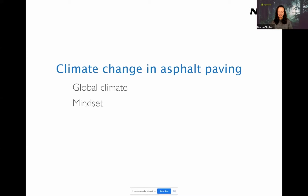Climate change and asphalt paving. That's the title of the brief review of our project together with RISE, having lignin in asphalt. The somewhat ambiguous title is because, at least in my mind, we have two perspectives on this topic or this project.